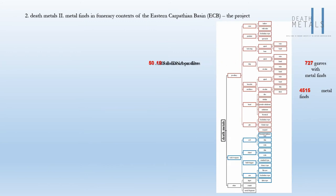We also built an even more complex system for classifying the metals. In all, we have found 727 graves with metals for the entire Bronze Age, with almost 5,000 metal finds. But then again, that's tricky because most of them are small beads. For example, the burial ground or site of Lepush yielded most of them, literally hundreds, so that would qualify as one. And yes, it's a bit more varied picture if you look at this in detail.